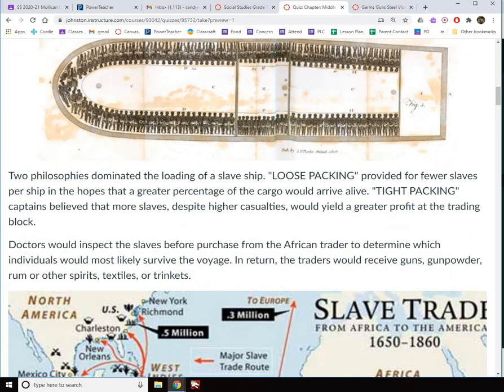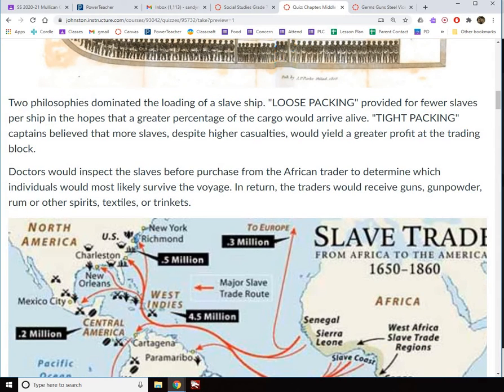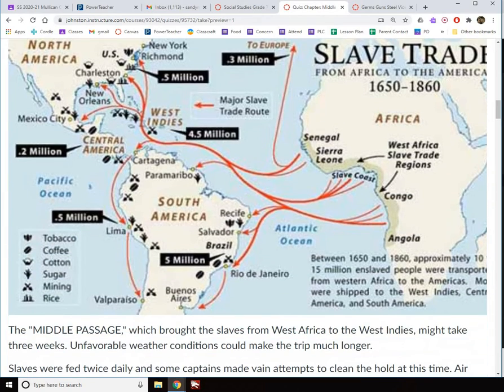Okay. Two philosophies dominated the loading of a slave ship. Loose packing provided for fewer slaves per ship in hopes that a greater percentage of the cargo would arrive alive. Tight packing: captains believed that more slaves, despite higher casualties, would yield a greater profit for the trading bloc. Doctors would inspect the slaves before purchase from the African trader to determine which individuals would most likely survive the voyage. In return, the traders would receive guns, gunpowder, rum, or other spirits, textiles, or trinkets.